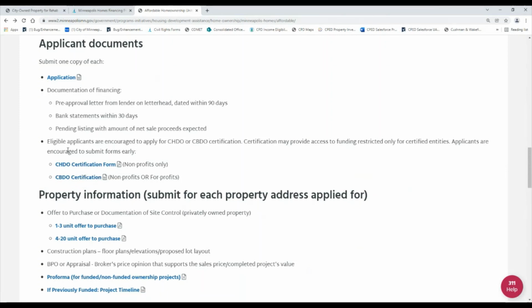And effectively, there are certifications that you could complete that you would then submit along with your application. And if you meet the certification requirements, that would allow you to possibly access a pool of federal funds that the city allocates. And it effectively makes your application somewhat more competitive because the city has requirements to provide those federal funds, or I should say a portion of those federal funds, to either a community housing development organization, which is a CHODO, and that's for nonprofits only, or a community-based development organization, which is a certification for either nonprofits or for-profit entities.